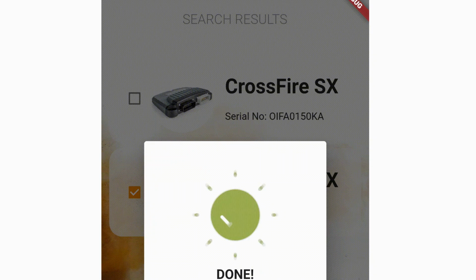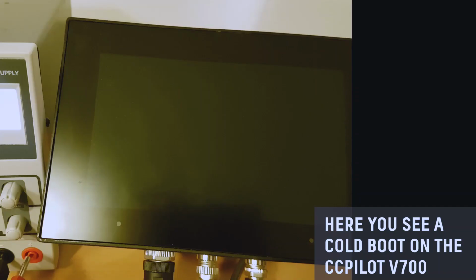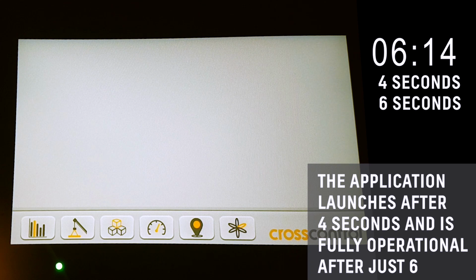The V700 comes with our standard Linux image, and customers can also build their custom image based on our board support package. We've been working a lot to trim down the boot time, and the V700 cold boots in less than 5 seconds. Even shorter boot times can be achieved by customizing the boot sequence.